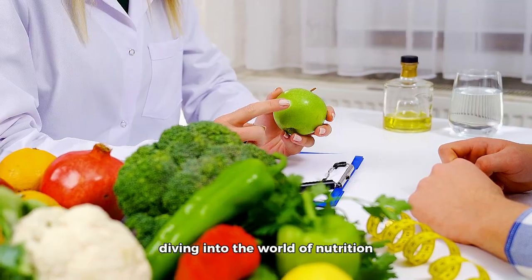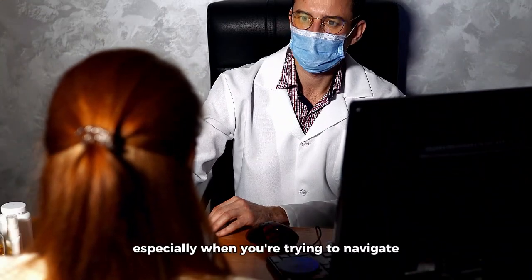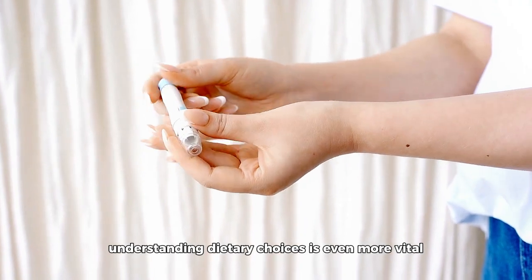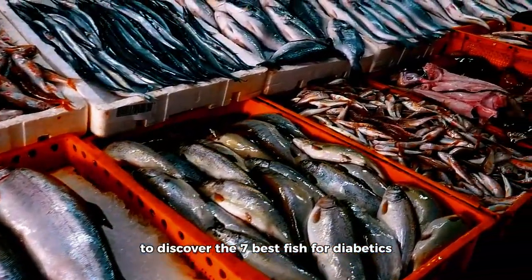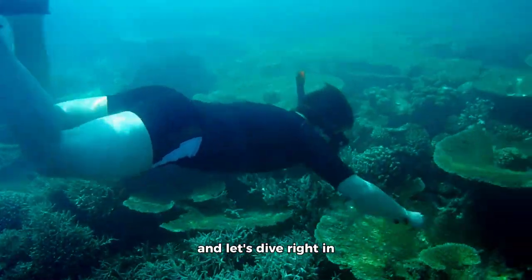Diving into the world of nutrition can sometimes feel like a deep-sea adventure, especially when you're trying to navigate the best choices for a specific health condition. For those with diabetes, understanding dietary choices is even more vital. Today, we'll embark on an exciting journey to discover the 7 best fish for diabetics. So grab your metaphorical snorkels and fins, and let's dive right in.